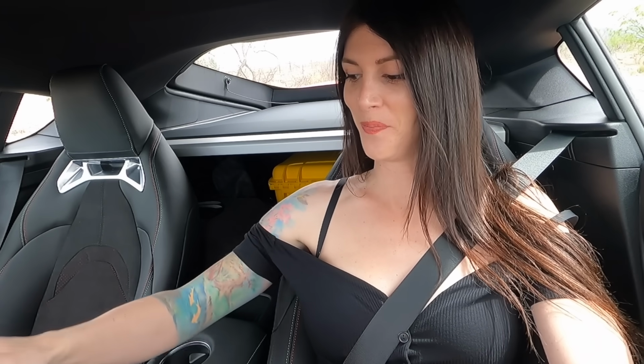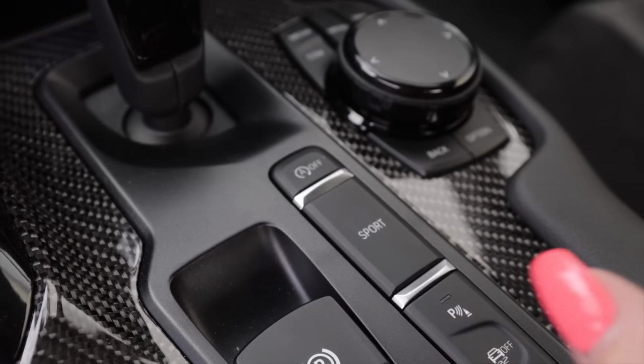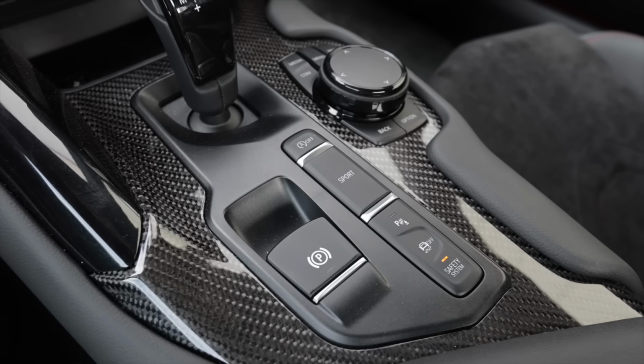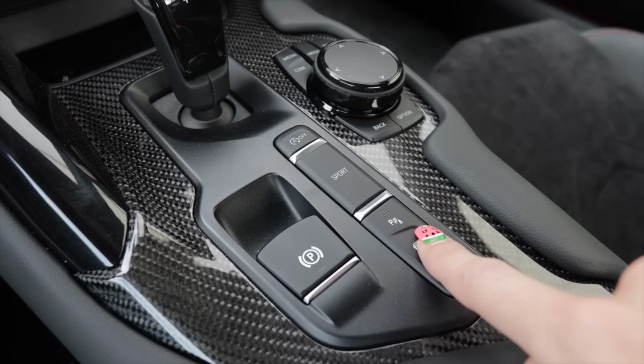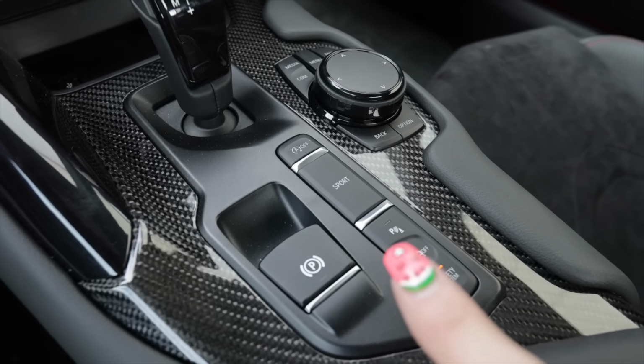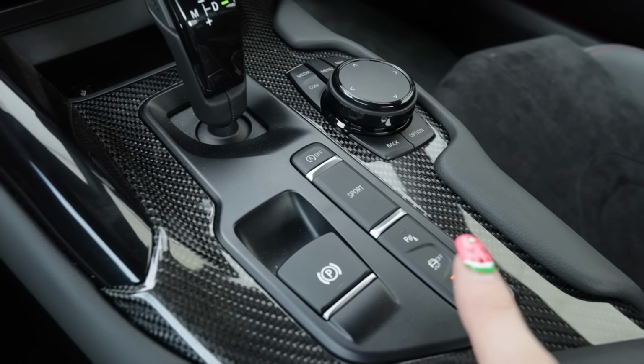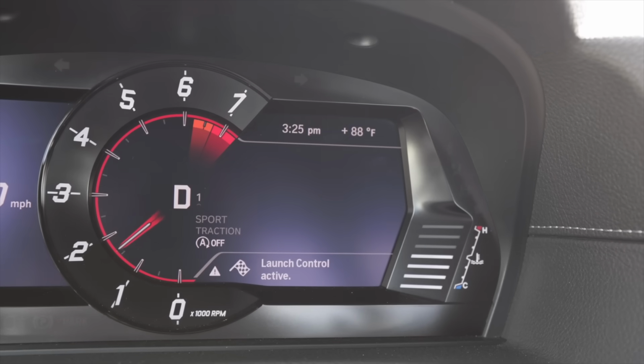In the name of science, it is now time to give this thing the beans. Going to put it into sports mode. And this has launch control, just like the 6-cylinder. To use the launch control, you just disable the traction control and then hold the brake down and then the gas pedal, and then it will say on the gauge cluster, go. Oh, geez. Ooh.